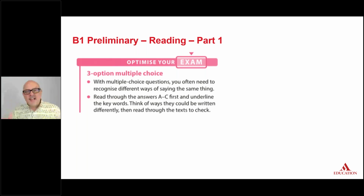This applies to reading, it applies to listening, it applies to all multiple choice questions. The key, perhaps the most important skill with multiple choice questions, is recognizing when the same idea is expressed in two different ways. Because when you do a multiple choice listening, the words you hear are never exactly the same as the words in front of you on the page, because that would be trivial. They might be at a very low level, perhaps, but generally they're not. They're the same idea expressed in two different ways.